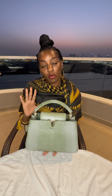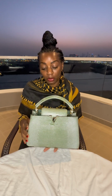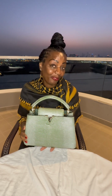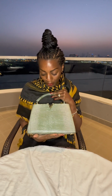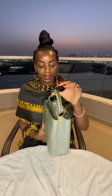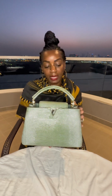Now, the second thing that makes this handbag extremely rare is that there were only a few of them made, and they are exclusive to the Middle East. So I believe I can count on one hand how many of this particular handbag was made, and it was made only and sold exclusively in the Middle East. I was actually told that a member of the Saudi royal family also picked one of these handbags up. So this is, for me, a collector's item. The resale value on this bag would be very significant. However, I don't have any intentions of selling this bag. I bought it because it is so beautiful and so iconic, and I actually just love the bag.